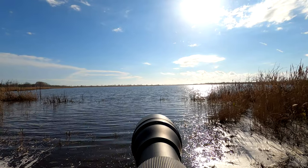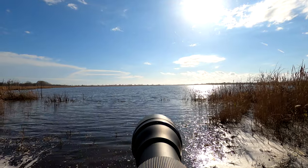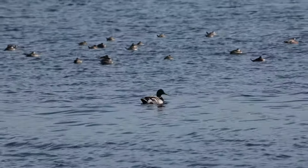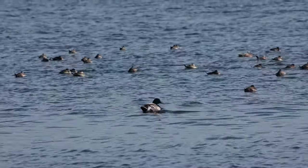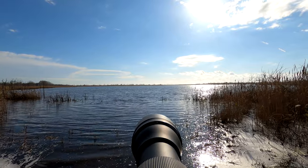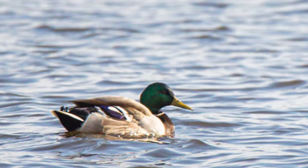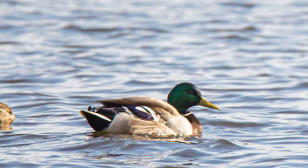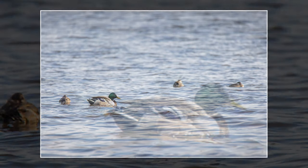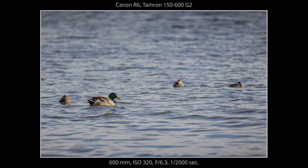It may be because the bird is silhouetted. I'm not really seeing the autofocus box on here. Yep, got it. Okay, he caught it. Yeah, that was pretty cool.